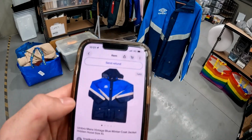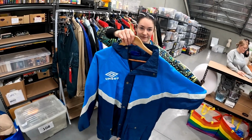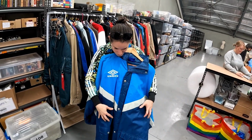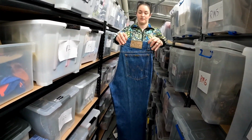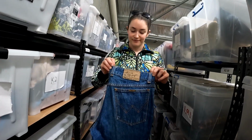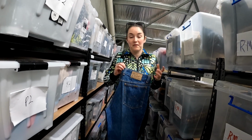504. There we go, nice Umbro jacket that we sold for $65. I think we got that in wholesale, but it is a big one. Nice pair of Wranglers going out the door for $40. They were listed for a little while. We bought them for $6.55, so not too bad.